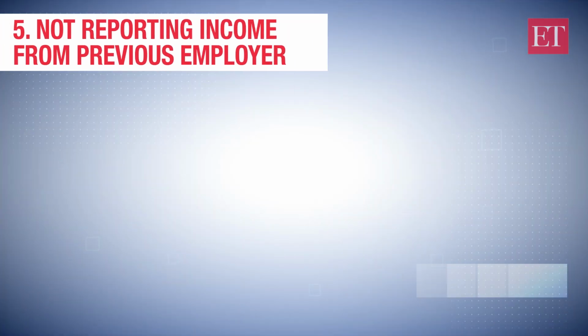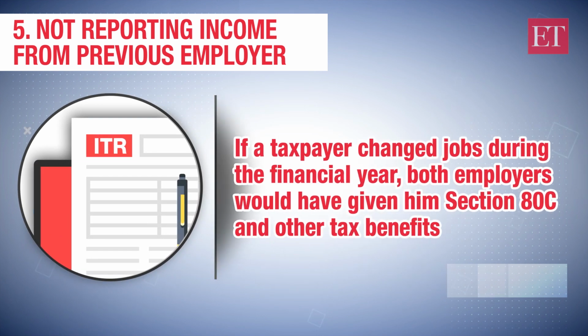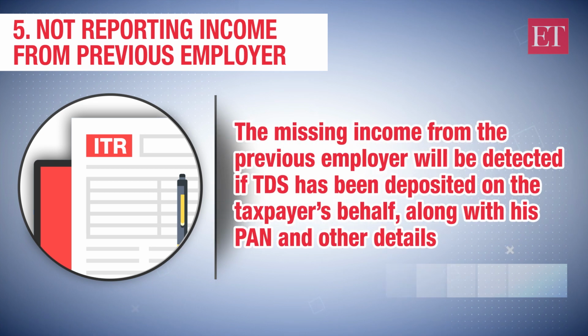Point number 5. Not reporting your income from the previous employer. Now this is a common problem. There must be some taxpayers who have switched jobs during the financial year, in which case both their employers would have given them Section 80C and other tax benefits. If he or she ignores the income from the previous employer, his or her tax liability will be very low, but it won't be long before this discrepancy is detected by the department. The missing income from the previous employer will be detected if TDS has been deposited on the taxpayer's behalf along with his PAN and other details.